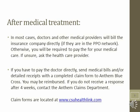After you receive medical treatment, you will need to pay your bill. In most cases, doctors and other medical providers will bill the insurance company directly if they are in the PPO network. Otherwise, you will be required to pay for your medical care. If unsure, ask the healthcare provider. If you have to pay the doctor directly, send medical bills and/or detailed receipts with a completed claim form to Anthem Blue Cross. You may be reimbursed. If you do not receive a response after 4 weeks, contact the Anthem Claims Department.